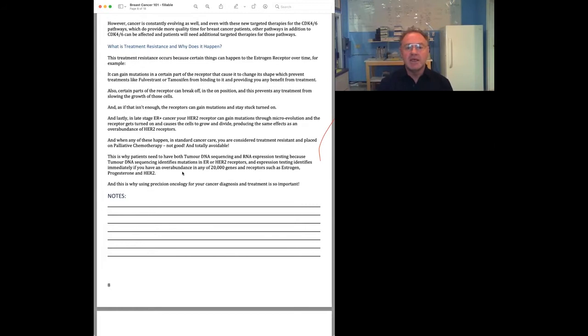So the ER gene, for example, the estrogen receptor gene, is just DNA. And what happens is messenger RNA gets produced from that DNA, and it's estrogen receptor RNA. And then that gets converted into the estrogen receptor, the actual product.